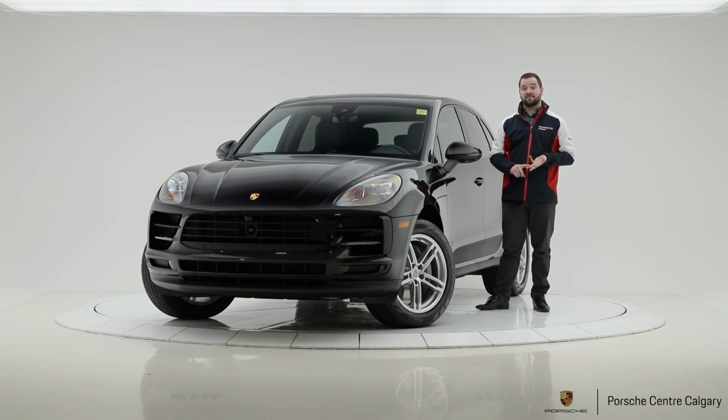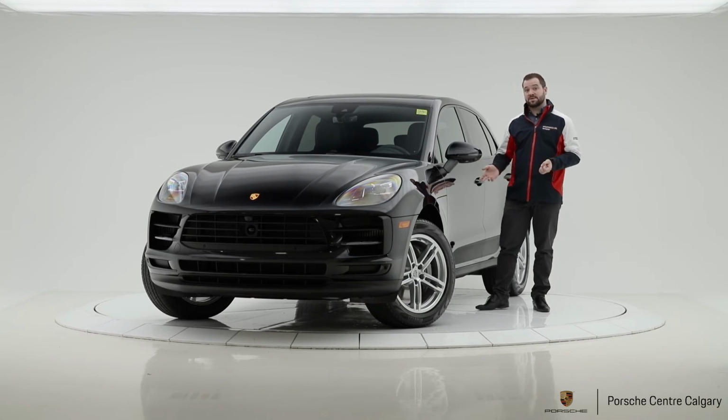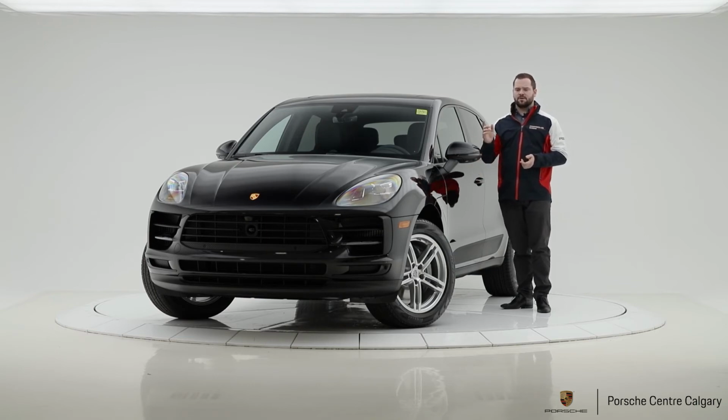Apple CarPlay now is part of that package, which is great. It used to be kind of a standalone box. You had to tick to get it. Now it's part of that Premium Plus. Navigation already being another standard feature. Porsche's navigation, that is, with the CarPlay. You can just have your phone in there and run either Apple Maps or Google Maps or Waze. All those apps are going to be compatible with that system.